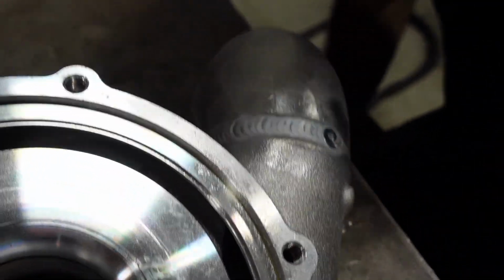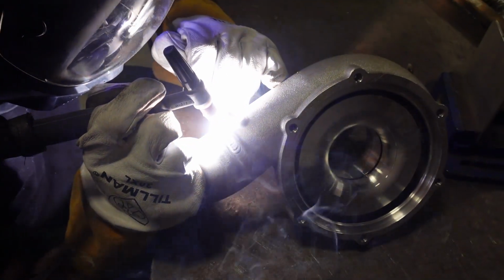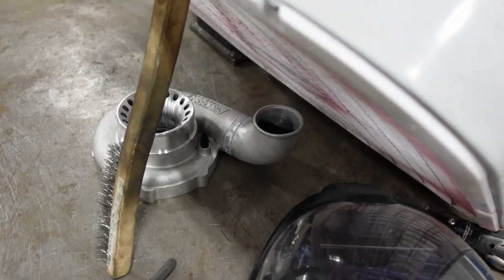Damn, Johnny. Where'd you find those welds? I let that cool down for a little bit.